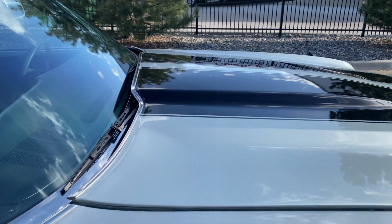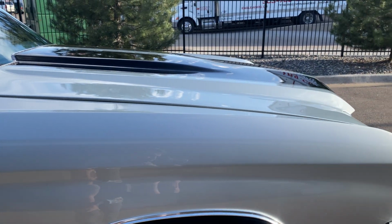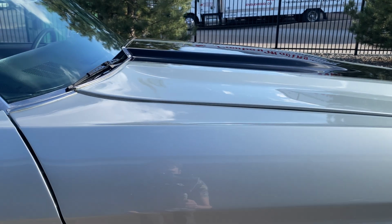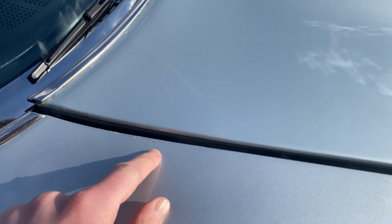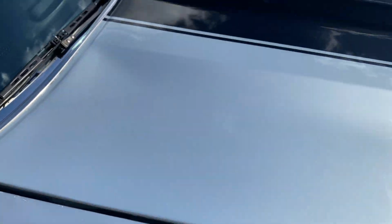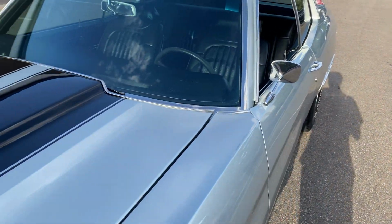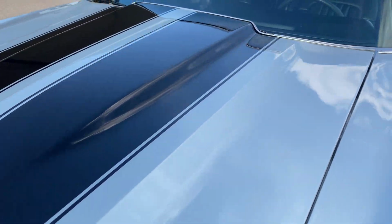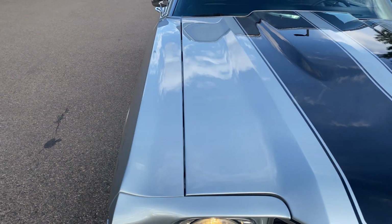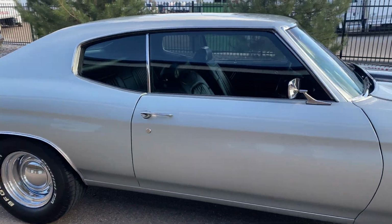The hood fits a little high here. Not horrible. It does have the cowl on the hood. Take note of these scratches right here. Looks like it might have been from the hood. Let's see if I push this side down. Yeah, it fits a little high on the passenger side.